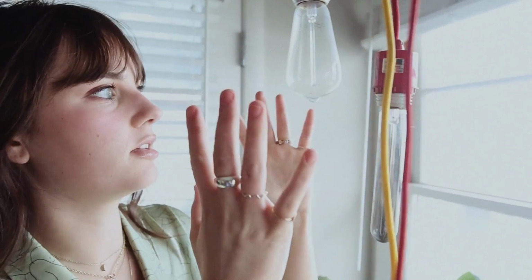These lights, I'm so shook that they're still in the ceiling because I put these in the ceiling 5 years ago, fully 5 years ago, and these bulbs still work. Everything still works. I'm trying to turn on the light with my toe.